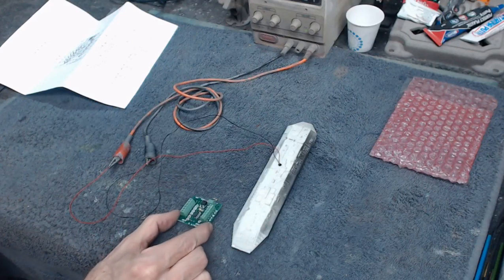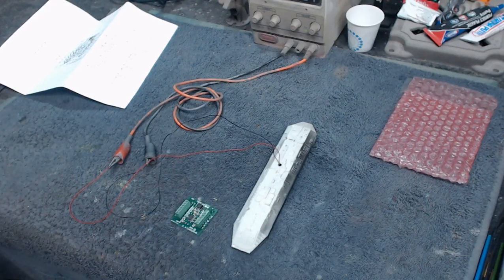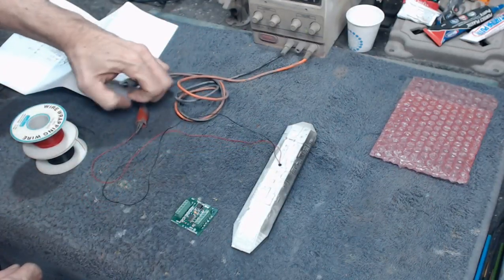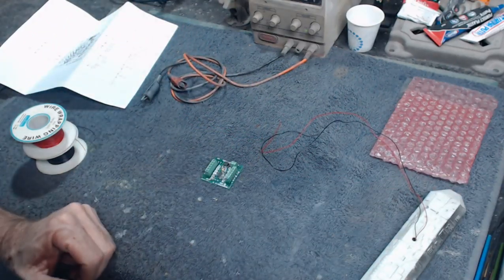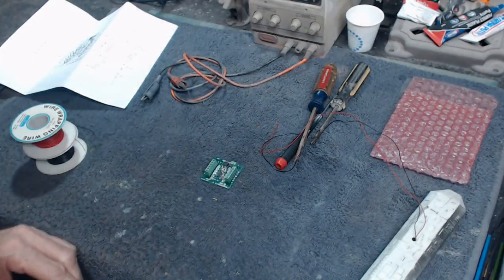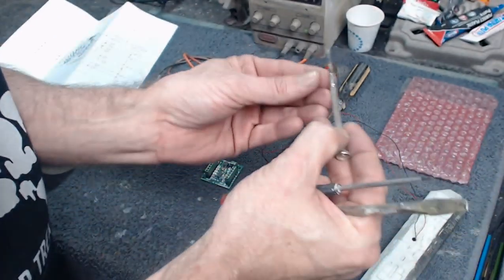So let me think here. Well, why not? While we're sitting here, we'll go ahead and test out a couple of these. Let me get this disconnected. Burn a little time here. I'll go ahead and hook up the board. Let me make sure I got, gotta dig out my miniature screwdriver. I got a real tiny screwdriver in here that'll get in there.